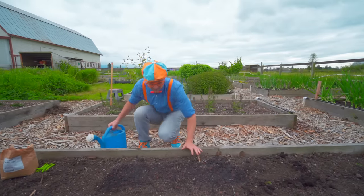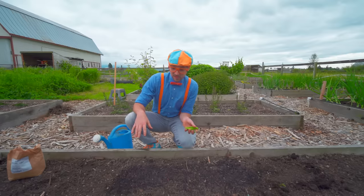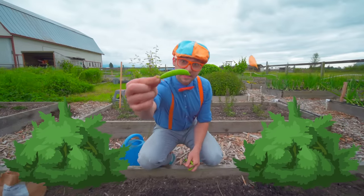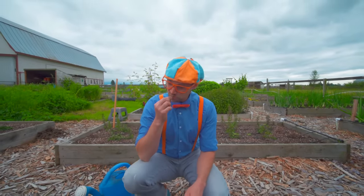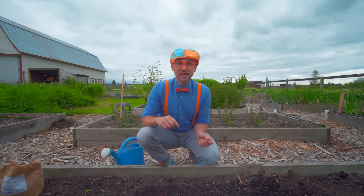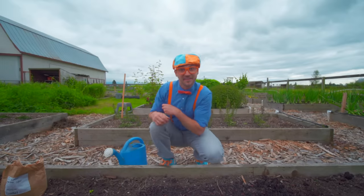Wow. All right. Then in a while, these are gonna grow into really big plants. And then they'll grow these on them. And then you can eat them like this. Wait a second. I think there's some big ones over there. Come on.